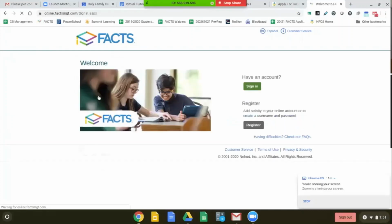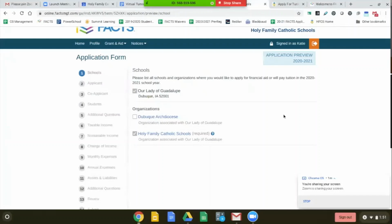So once you actually get logged into FACTS, you're going to come up with the application, and this is page 1, which is schools. Now, if you're new, you will need to click on the plus sign that says Add School, and the easiest way is to put our zip code in, which is 52001. So here you're going to enter in every school that you're applying for. So if you have a kid at Wahlert, one at Mazzucchelli, and one in elementary, you're going to add all 3 of those schools.